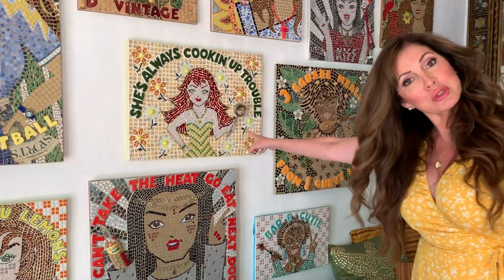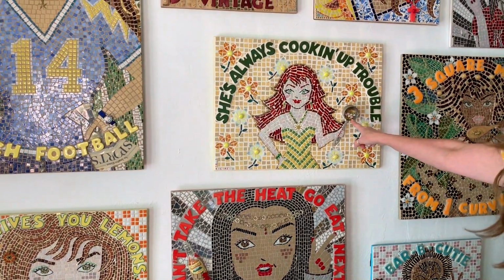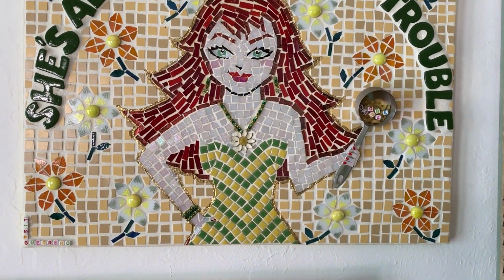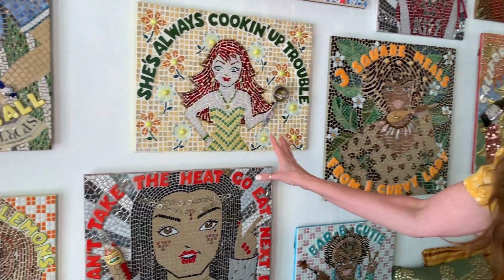She's Always Cooking Up Trouble was one of my first kitchen bitches, and she's actually got pasta in this little pan and the word trouble. So she is quite literally cooking up trouble. As you can see, the detail on these is pretty crazy. They're all wearing real jewelry that I've worn before and that I've collected throughout my life. And most of them are holding either kitchen utensils or glasses that I've cut down. And so they're actually three-dimensional.